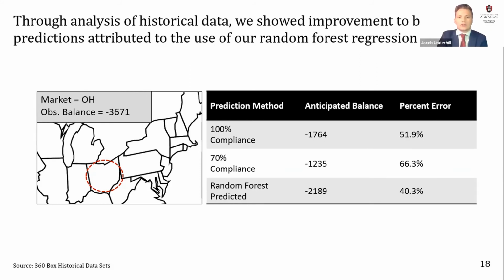So to show the accuracy of our random forest regression model, we illustrated the 2018 and 2019 trailer balance percent error against both a 70% and 100% compliant assumption for the OH market. As you can see, with a 40.3% error, our model was more than 10% more accurate than either of the other two options. This tool also has the ability to take into account changes in customer behavior over time, because it utilizes recent historical customer data. So it's always updating and always changing.